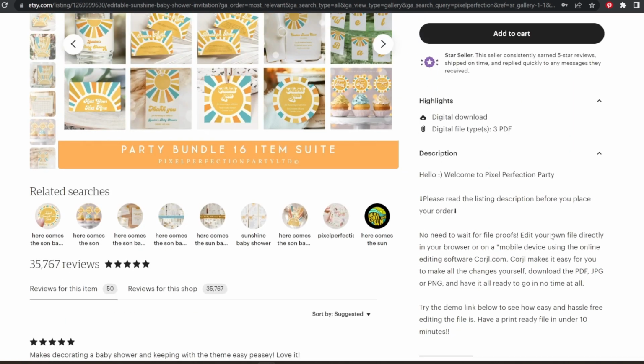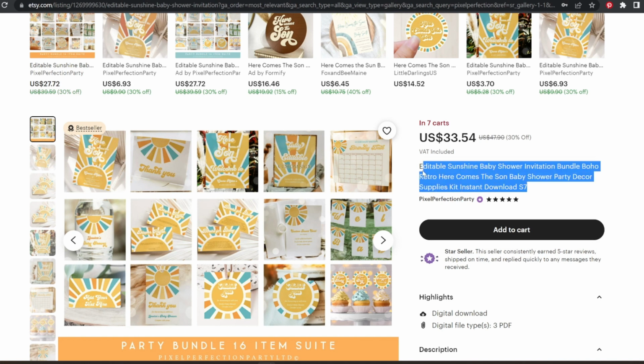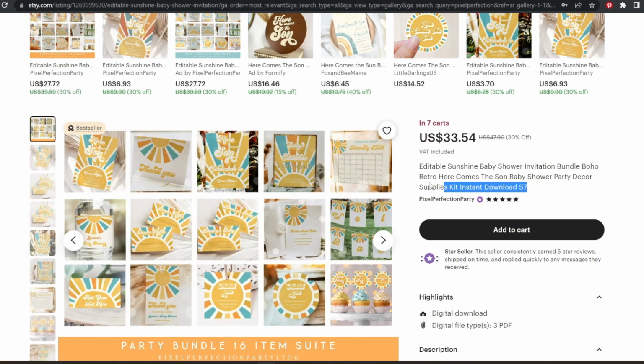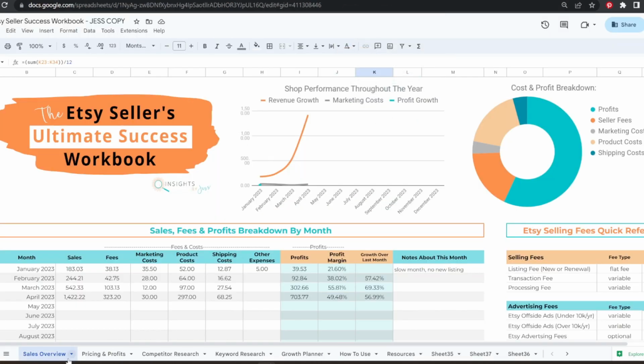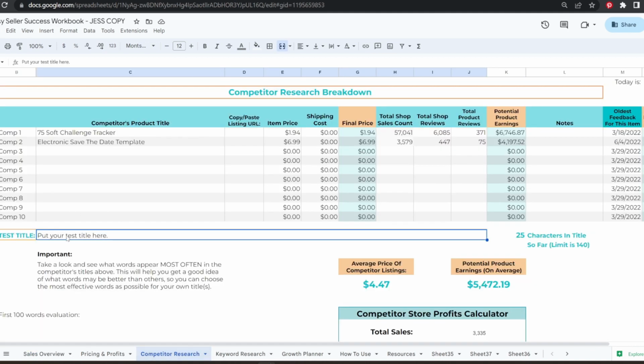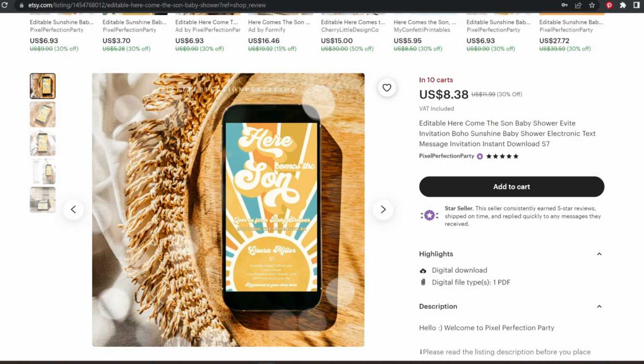Let's take a peek at their SEO. We've already looked at their images. Their images are pretty impressive. Let's talk about their title here. If I can get my mouse to cooperate, I'm going to pull their title into my Etsy Seller Success book and go to the competitor research page. They are using 134 characters out of 140, so they have about 6 extra spaces to fill in with another word.